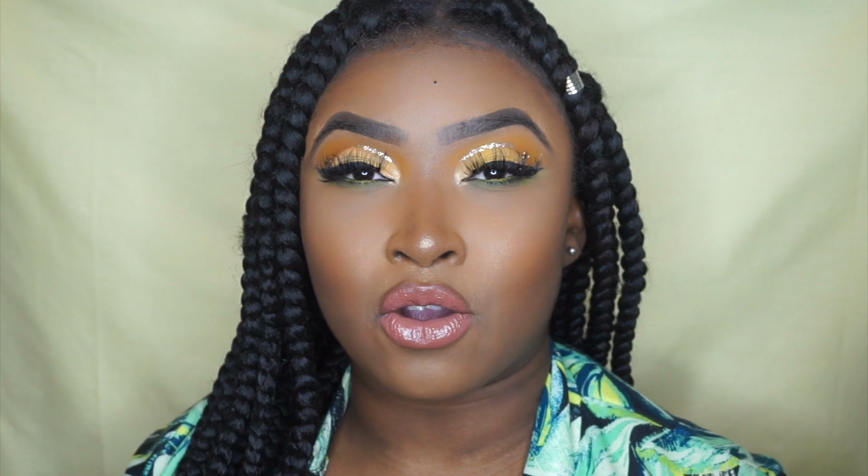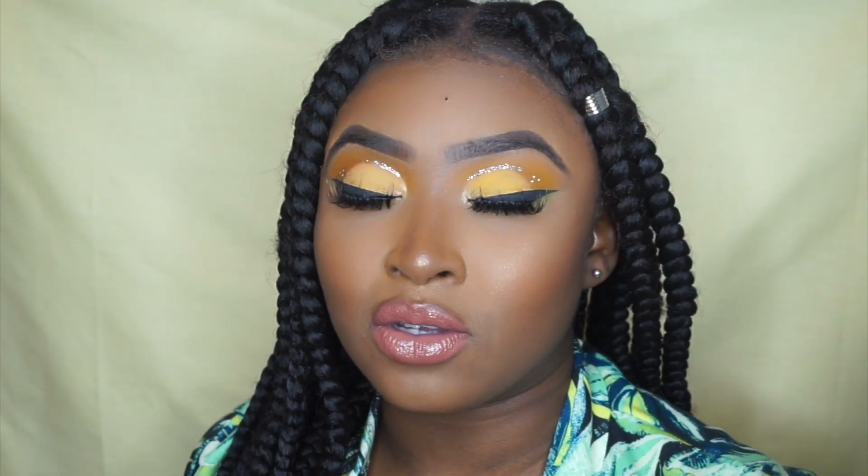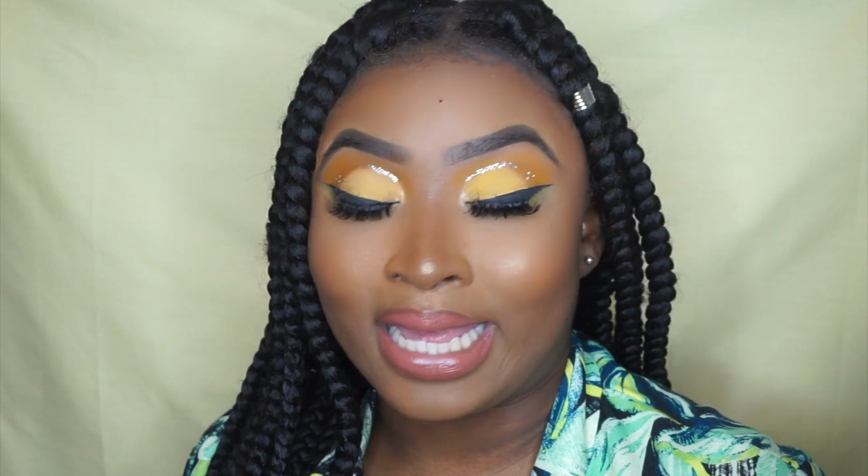If not, then I'll put the correct price. So the next items I got are gel eyeliners. Now, my eyes over the last probably 2-3 years have been so sensitive. I find it hard to put liner in my waterline because I just start crying instantly.